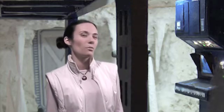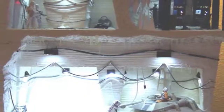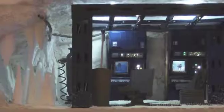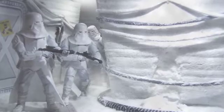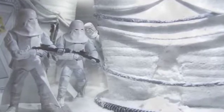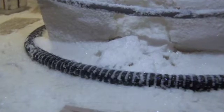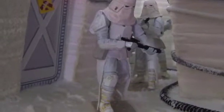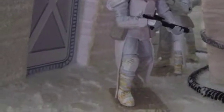So let's start things off with the spectacular work of Spooky Mufu. This awesome diorama has 3 main sections: an interior hallway, a computer command center, and a hangar bay. All 3 sections are done with an incredible level of detail that perfectly mimics the Echo Base scene in the movie. The hallway section looks realistic due to the winding frozen cables that run down the carved ice walls.